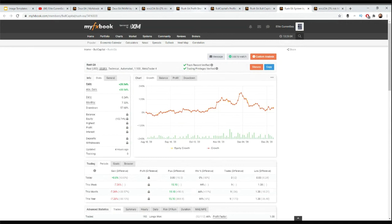Reducing the risk more? I don't think so, but who knows? Or increasing the risk, it depends all on the performance really. Month by month, we'll analyze that and see how it goes from there. Any other questions at this moment?